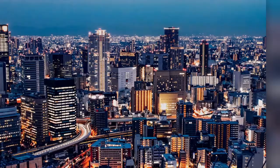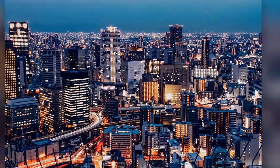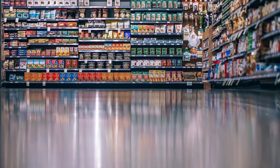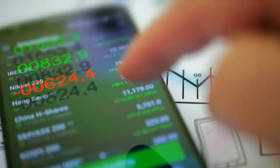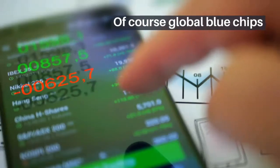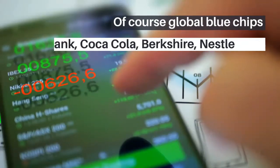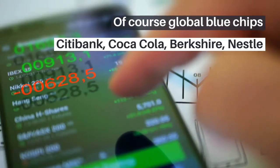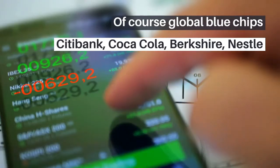There's also Alibaba, Tencent, Samsung, all giant companies from Asia. Of course there's global blue chip stocks and the Filipino household names like Coke, P&G, Unilever, Starbucks, Johnson & Johnson, Nike, Disney, Nestle, Citibank. You get my point. There's a diverse menu of companies out there, compared to the limited choices here locally.